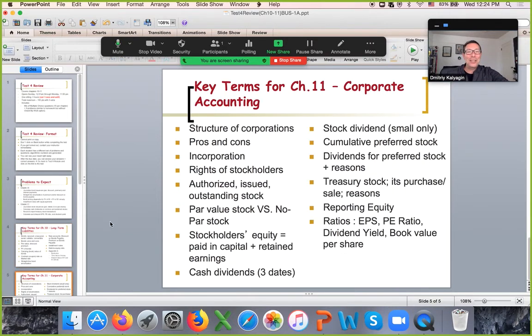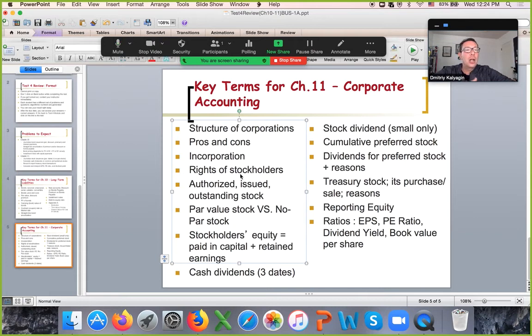The last chapter, Chapter 11, we talked about the corporations, their structure, their advantages and disadvantages, the process of incorporation. We also listed 5 rights to common stockholders. I distinguished among authorized shares, issued shares, and outstanding shares. We talked about par value stock versus no par value stock.